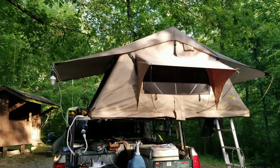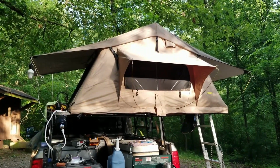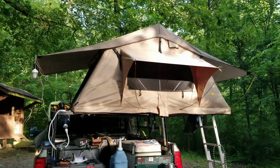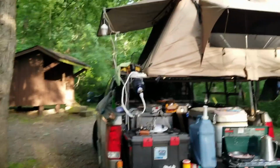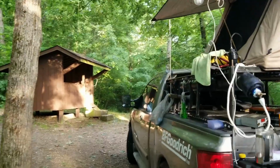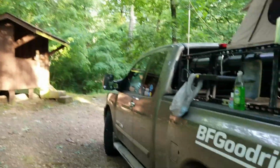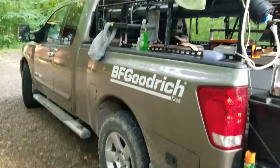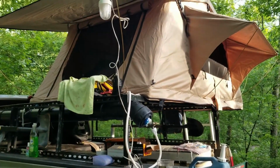We turned the light on in it last night and played cards. And that light lit the whole tent up so bright that every bug in the forest came directly to our tent. Yeah, I got my butt whooped at cards. But we're gonna get some breakfast down and some coffee down and see what we're gonna do for the rest of the day.